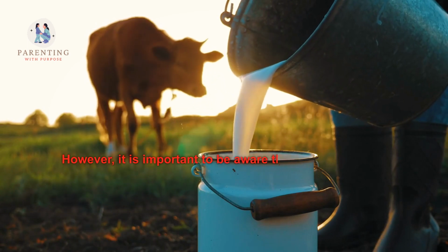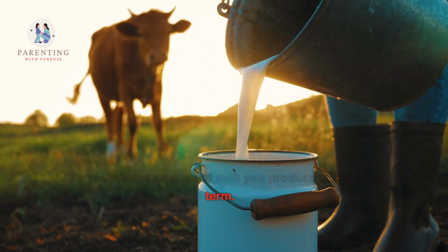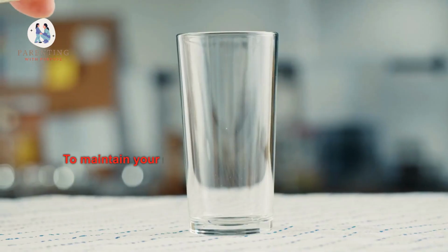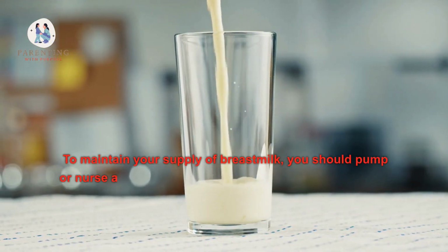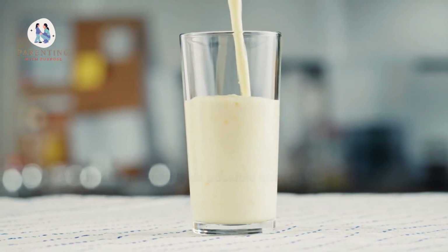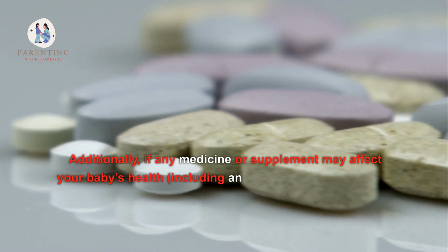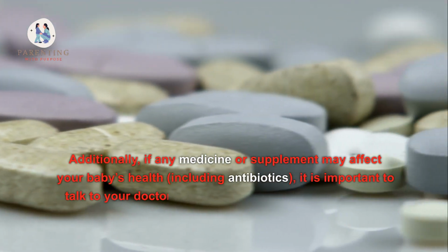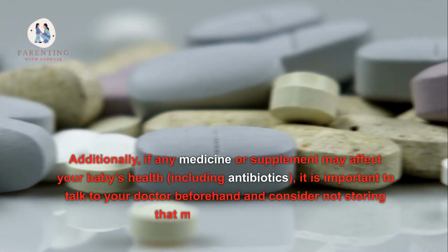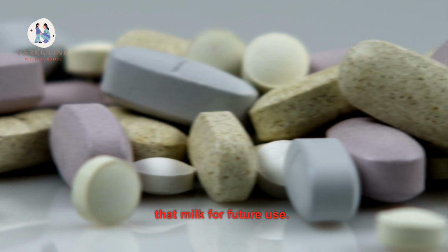However, it is important to be aware that many antibiotics can reduce the amount of milk you produce in the short term. To maintain your supply of breast milk, you should pump or nurse as frequently as possible after taking antibiotics. Additionally, if any medicine or supplement may affect your baby's health, including antibiotics, it is important to talk to your doctor beforehand and consider not storing that milk for future use.